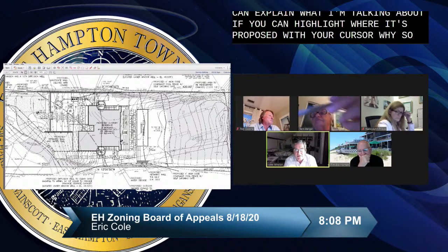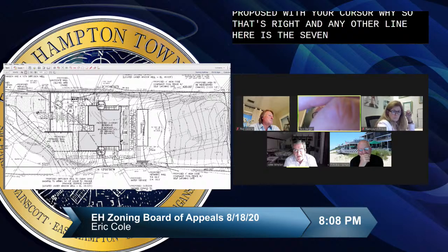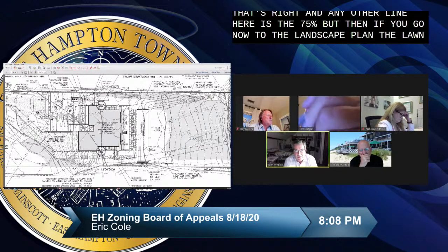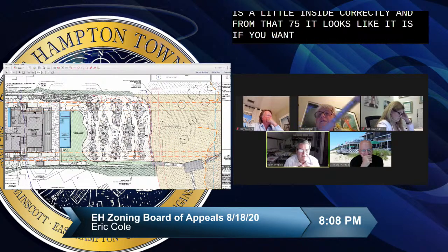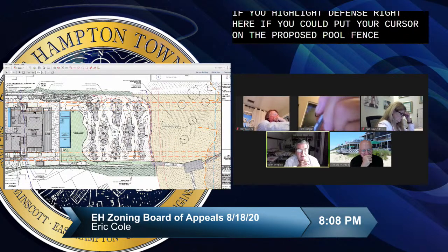Right. So that's right. Okay. And the other line here is the 75 foot. And then if you go now to the landscape plan, the lawn is set back further, a little inside, correct, Ian, from that 75? It looks like it is. If you highlight the fence, Tyler, if you could highlight on this drawing right here, if you could put your cursor on the proposed pool fence. That's what I'm getting at.